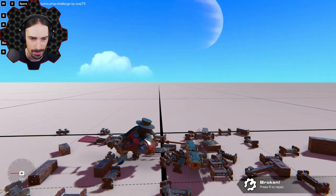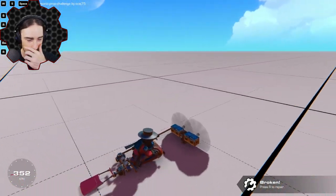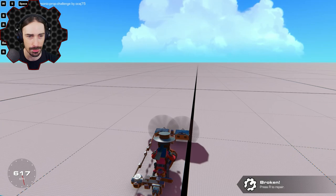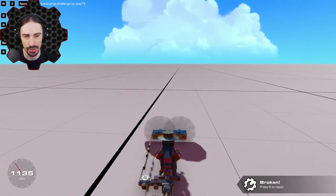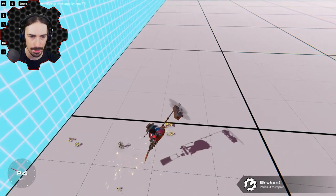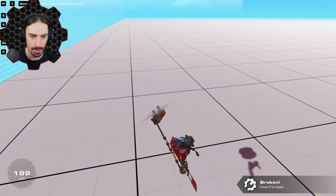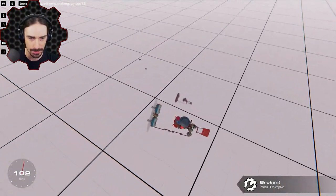Wow, this is the final form right here. This is still more parts than that other one that reached 3,700. I'm just gonna get to the edge of the map on the ground, and then we're gonna do an airspeed challenge. Look, we still broke the sound barrier, no problem on the ground. Okay, here it goes. Oh boy, oh boy, oh no. Come on, get out of the ground.